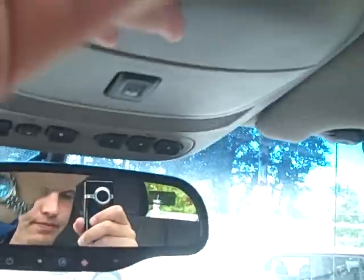And you also have home link next to that, so you can program for your garage door opener. Control for the sunroof is right there. As you can see, it's right above me. And then right here, you've got a flip down little sunglass holder.